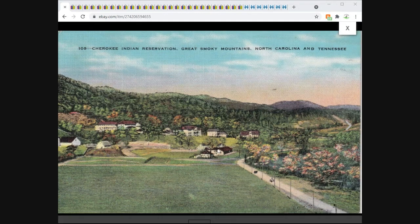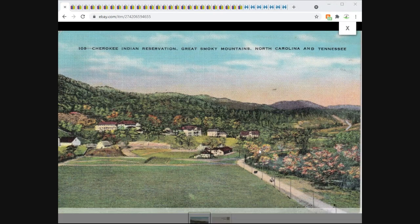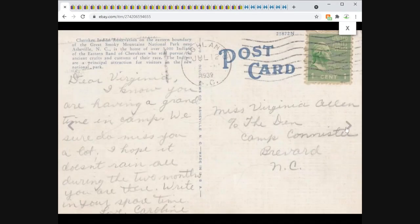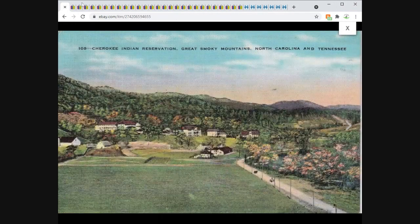Vintage postcard. This is the Cherokee Indian Nation, Great Smoky Mountains, North Carolina and Tennessee. Nice linen card. This one took quite some time to sell, even at the asking price, which was $4.95, free shipping. 1939 linen. So this is a relatively early linen as well.